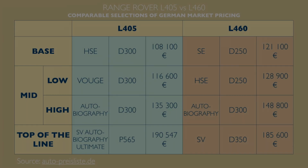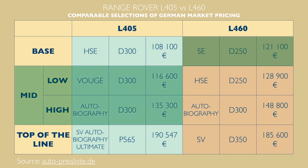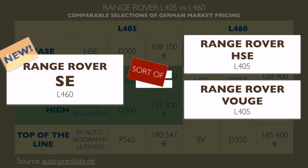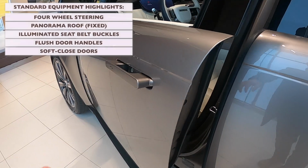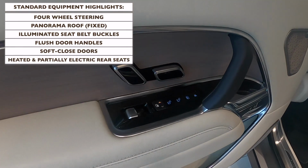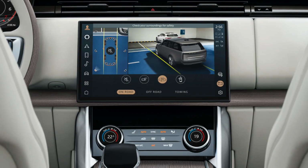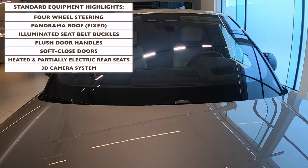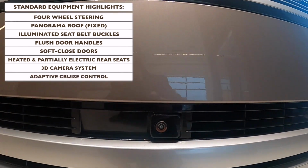That means the new SE trim is a combination of the L405's Vogue and Autobiography trim. So I find it unfair to compare the old base with the new base. For example, the new one has soft closed doors as standard. Then the rear seats are heated and come with an electric backrest. The old one had a reversing camera instead of a 3D system. And I'm not going to mention the driver aids. Finally, the adaptive cruise control is standard on the Range Rover.